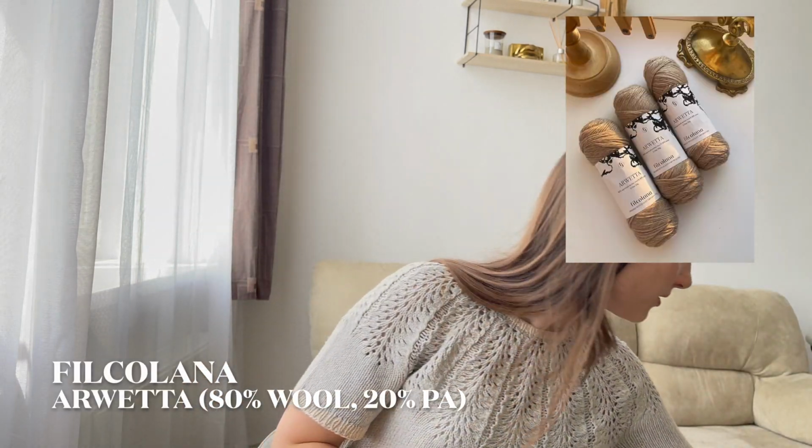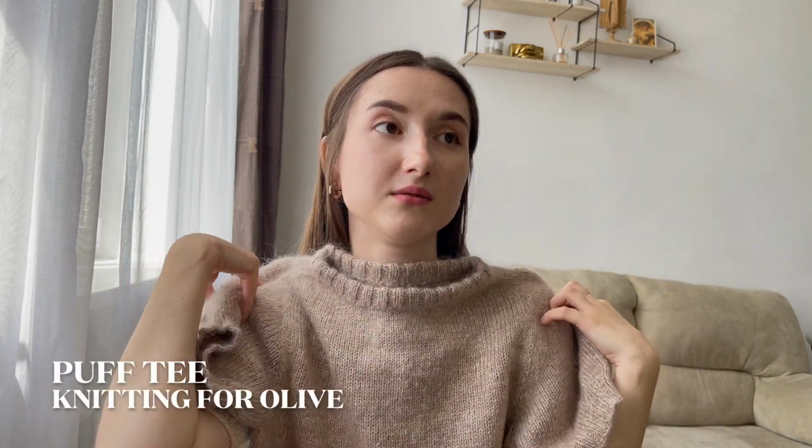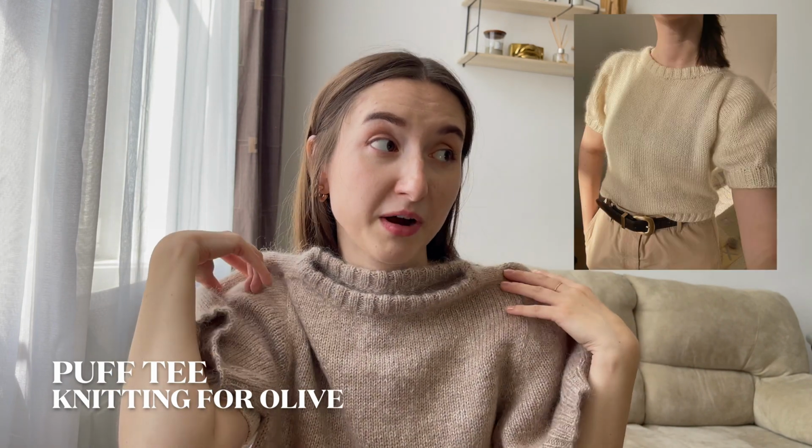Yeah, what is next? I also bought some sock yarn from Filcolana, which I used to make another puff tee. I already have a puff tee and I love it, but there was a lot of drama involved in that puff tee because I was using yarn from my stash which I couldn't get more of, and I ended up just cutting corners everywhere I could to make sure I have enough yarn. I played the most dramatic game of yarn chicken ever.